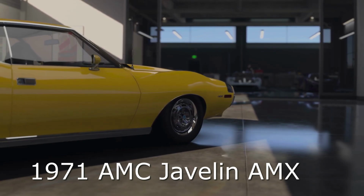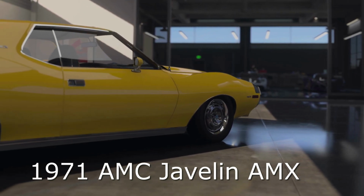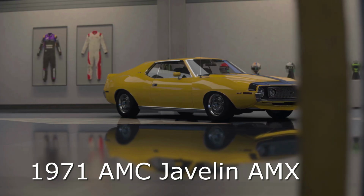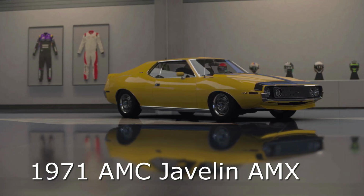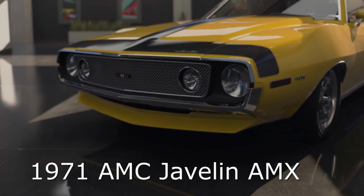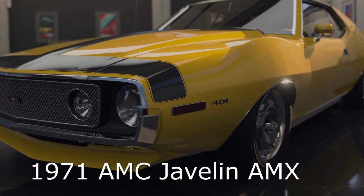The Javelin AMX proved that AMC wasn't just a small player in Detroit's muscle wars. It gave buyers real performance for a fraction of the cost of its rivals. In the Muscle Car Hall of Fame, it deserves far more recognition. Its combination of Trans Am heritage and street credibility makes it a legend. The AMX badge itself symbolized pure performance in AMC's lineup.